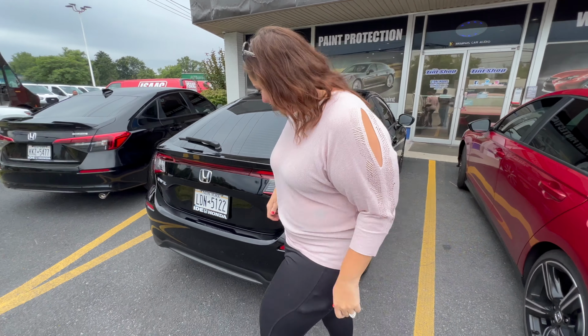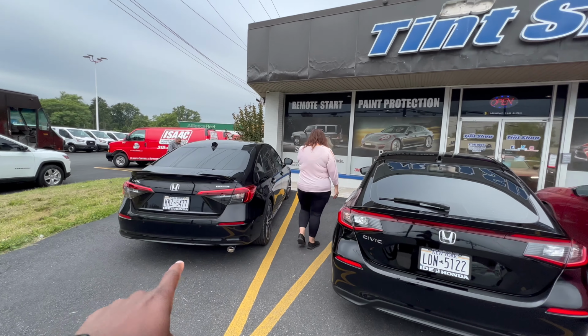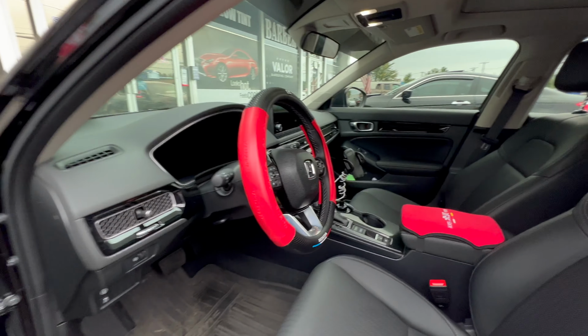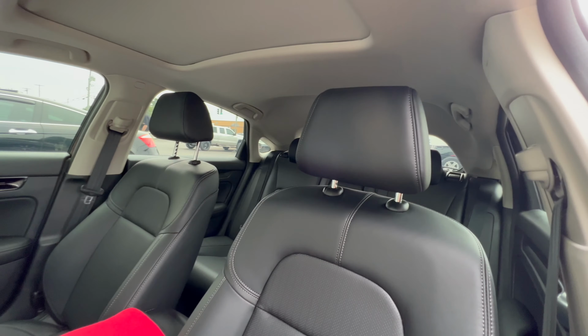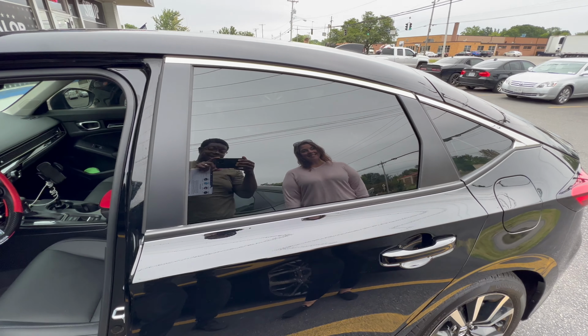So good. Yo, they put it right next to another Civic 11 Gen sedan hatchback. I'm liking that wing he put on there though. That's tough. Now from the inside, ceramic tint on hers, so you can see right out of it. Outside, you just seeing us.